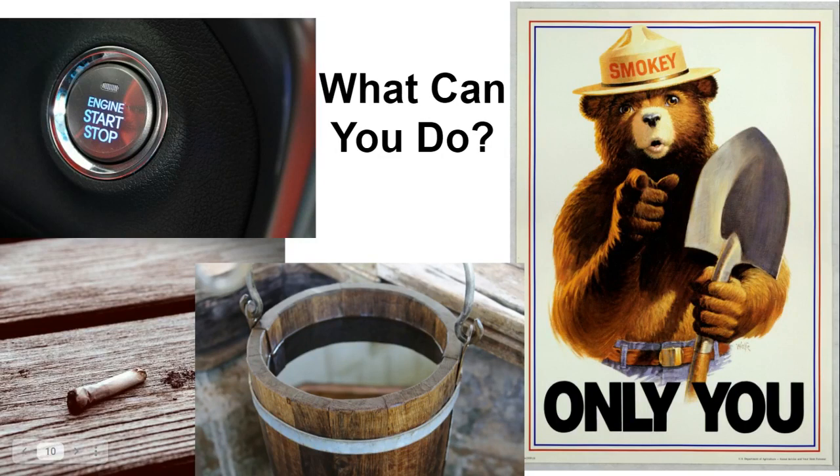So what can you do to help prevent forest fires? There are several things that you can do. If you see someone flicking a burning cigarette onto the ground, you should tell someone. Burning cigarettes are a huge reason many forest fires start. If you can, tell an adult that you see a cigarette, or if you are an adult, get someone to put it out. Because if that cigarette happens to catch on something that's really dry, then it'll start a big fire and it'll just spread all over the place.